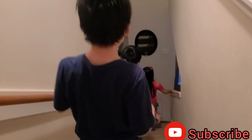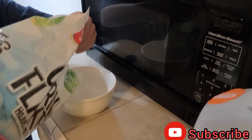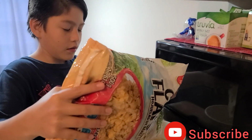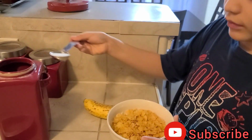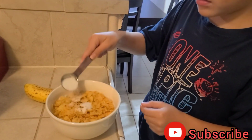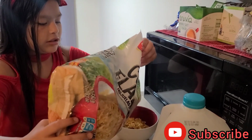So once all four of them are ready, freshened up and changed, they head downstairs to eat some breakfast. And it's nice because since they're all old enough, they basically make their breakfast. They'll either get some cereal, some waffles, some days it's toast. So yeah, I'm just showing them because they do it all by themselves.